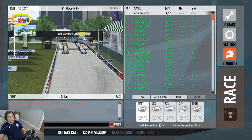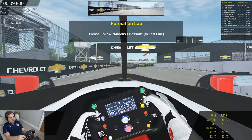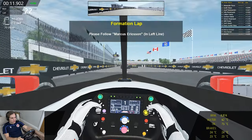I'm really happy with how it's balanced. 35 laps is the race distance, so half what it is in real life. I think we're going to have to make two pit stops. However, I'm not entirely sure what the tire wear and fuel consumption is over a full run, which we'll soon find out. Also, with cautions and whatnot, you never know what the strategy is going to be on a street circuit in the IndyCar series, whether in real life or on rFactor 2. It's a rolling start, of course, so we'll just skip through this quickly.